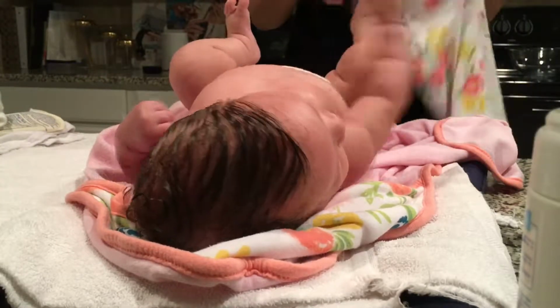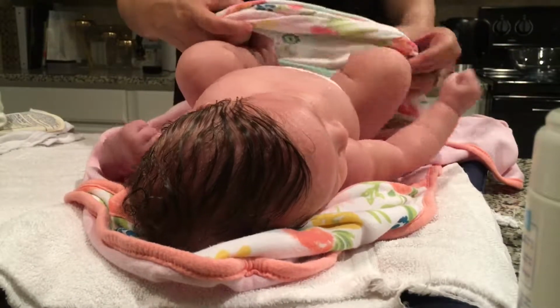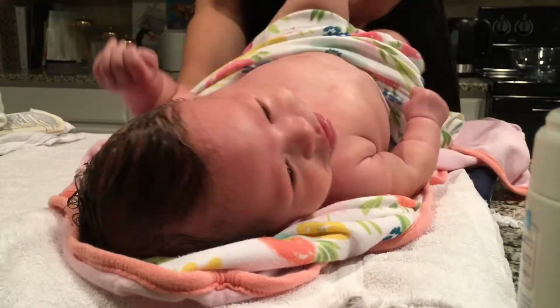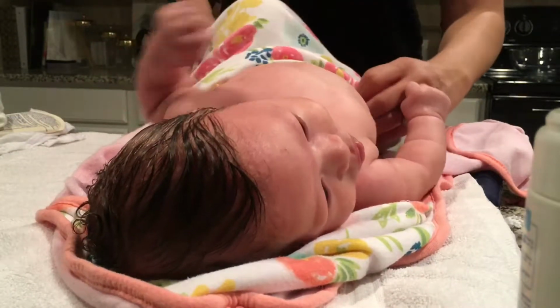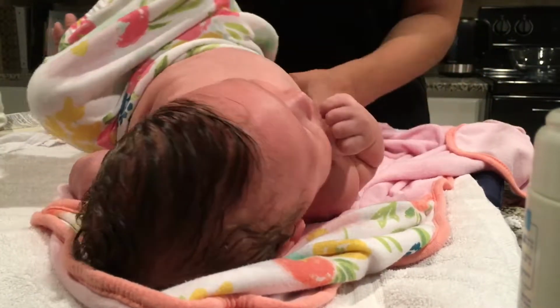I also like to put her gown on from the bottom to the top. She hates having things put over her head or anything like that. So bottom to top is best, just to keep her nice and calm, and also it doesn't mess up her hair, of course. And as you can see, her scalp is super clean now. I'll give you an even closer look at that in just a second.